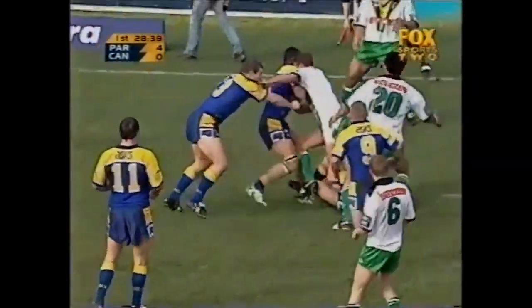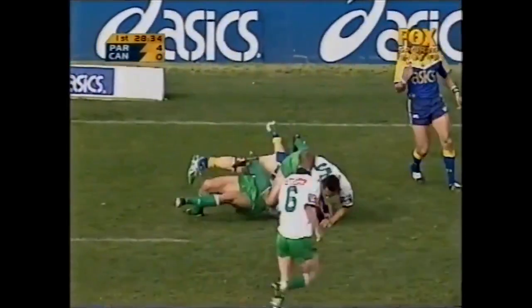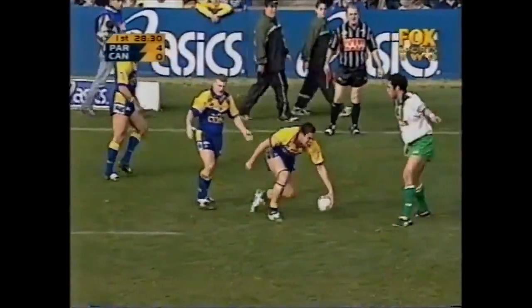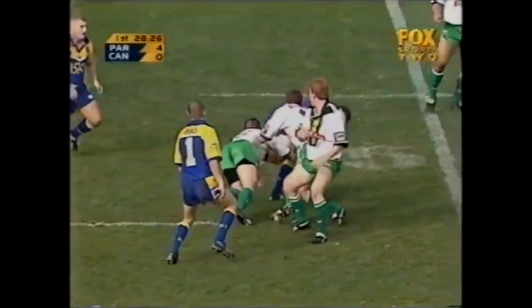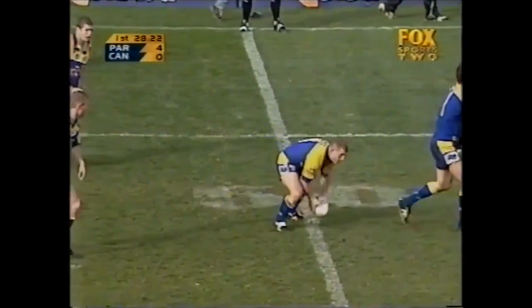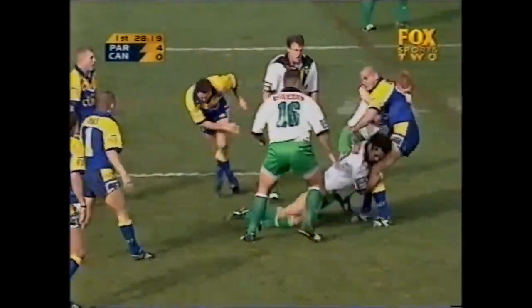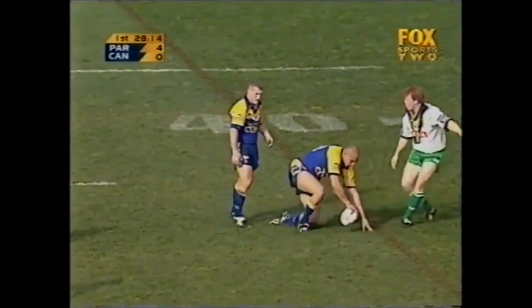Almost through the gap, Terry Martin. He lost it, he has on the far side, and Vialecki's come up with it. Well, they just keep making mistake after mistake. It's now the Eels on the halfway line. Vella, 10 metres into Canberra territory.